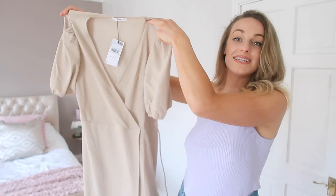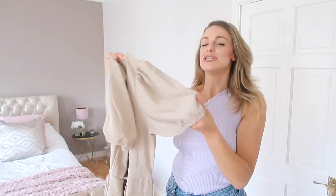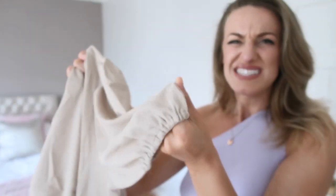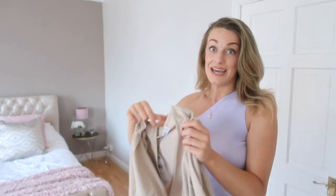Okay, this actually turned out to be one of my favorite pieces. This is $25.99, which I think is so reasonable. It's got gorgeous puff details. I don't love the material of it, if I'm honest. I'm going to try and do a little close up so you can see. It's a little bit sort of rough, stiff. Didn't feel rough on my skin or when it was on.